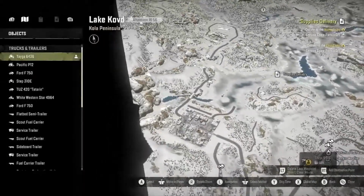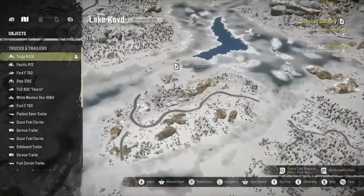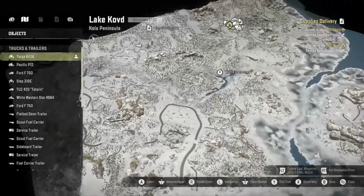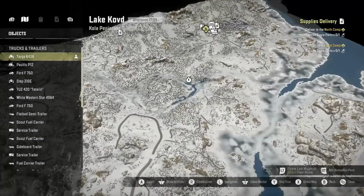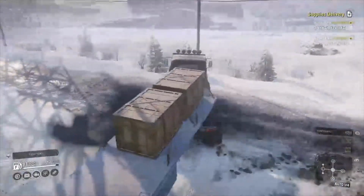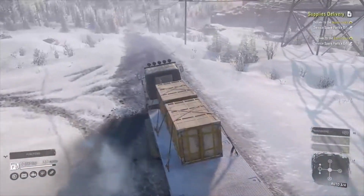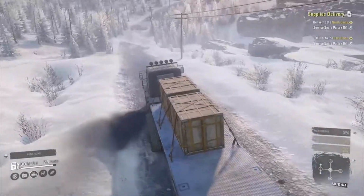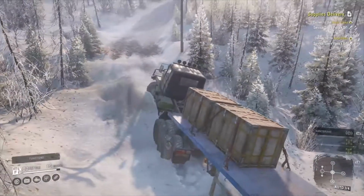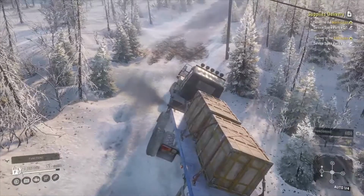Alright, so North Camp. I could shoot across ice, and it's not that bad getting it going this way, so I'll just stick to the road this time. I was going to try to see how far I can make it. Went a little bit too fast.